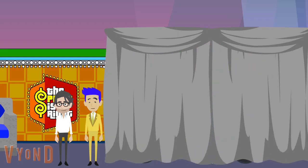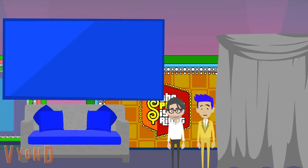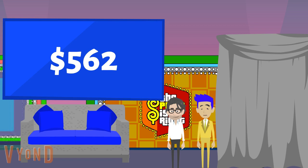The curtain is now closed. If you can guess the correct price, the curtain will open again, meaning that you won the big prize. This handy-dandy monitor will shoot out a random price with the three digits in the price of the sofa. You have to unscramble the digits with your voice until you choose the price you want. Then, we see if it is correct. The first price is $562. Would you like to keep this price or scramble the digits some more?